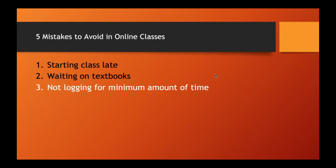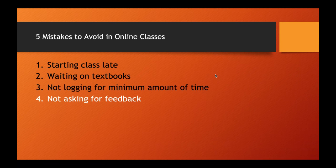Another mistake to avoid is not logging on enough. Some classes require a certain number of logins, but for me, I would just say make sure you're checking Blackboard at least a few times a week to keep up with the work, and check your email, check for announcements, check for discussion boards that might be due, because it's easy to let the class fall through the cracks if you have other life things going on. So try to remember and stay mindful of what's coming up, by going on Blackboard, making a schedule for yourself, and staying organized.